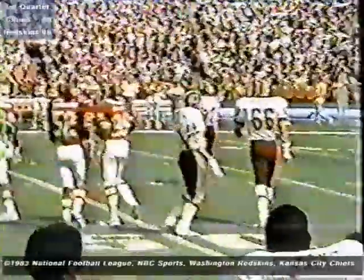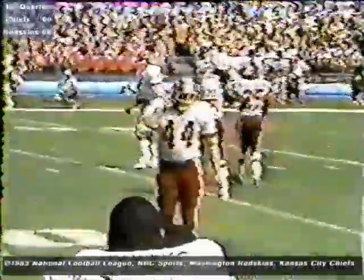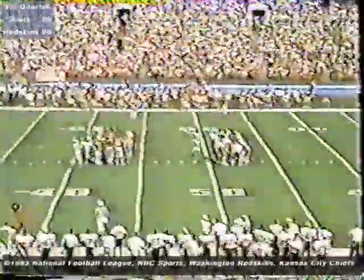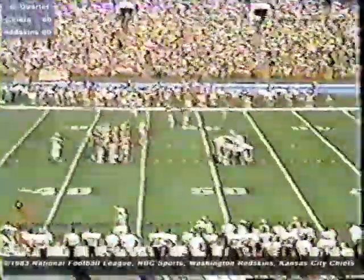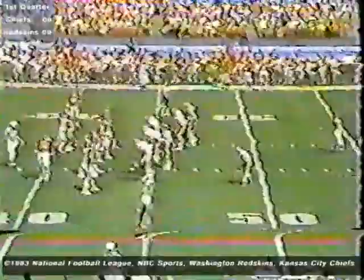And that was almost a passing down, and yet the Redskins will stay with Riggins in that situation. Well, I think you'll see the Washington Redskins doing a lot of running in situations where other teams would pass because they feel very strongly about their offensive line and about Riggins. What you see the Redskins doing now is a lot of motion, and what they're doing is kind of finding out how the Kansas City Chiefs defensively are reacting to it so they can find a weakness if there is one. This is a passing down.